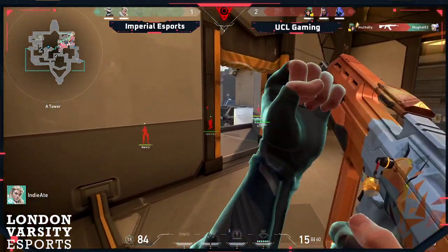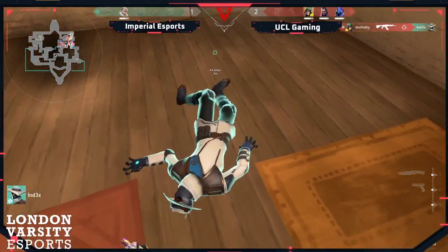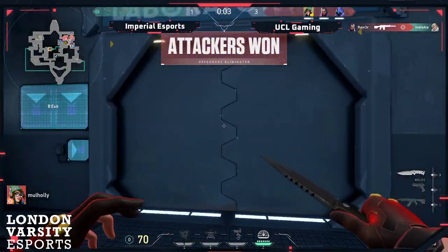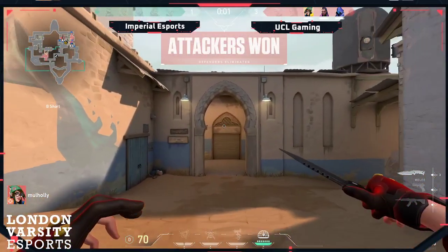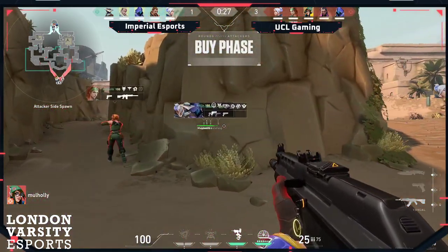But UCL doing a good job of holding it down so far. Moholi takes down Mughal. It's 3 versus 2. Numbers advantage here for UCL. Moholi takes down another one. Index 4 in the round for him. Rainer finishes it off with a kill onto India, and that's going to be 3 in this game for UCL.